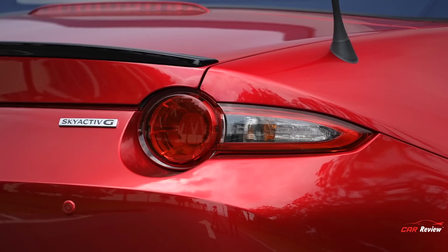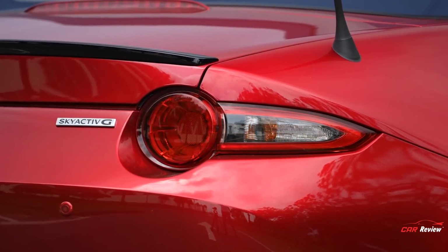And remember, cars don't understeer by themselves, not even Mazda MX-5s.